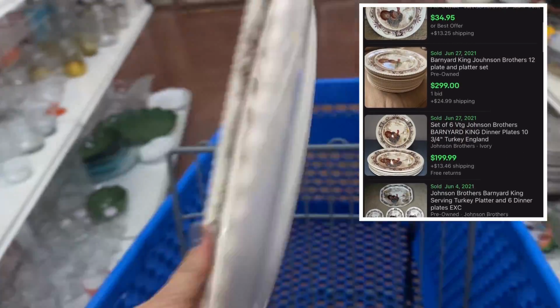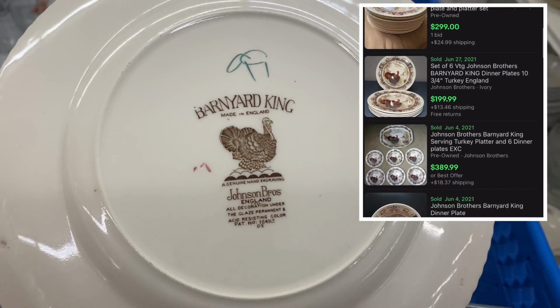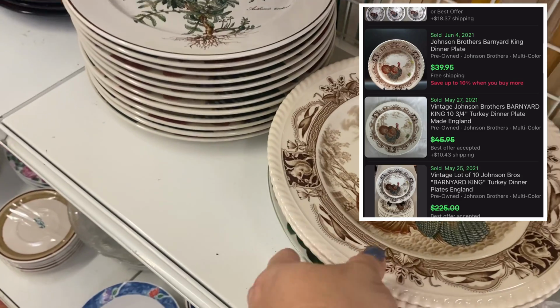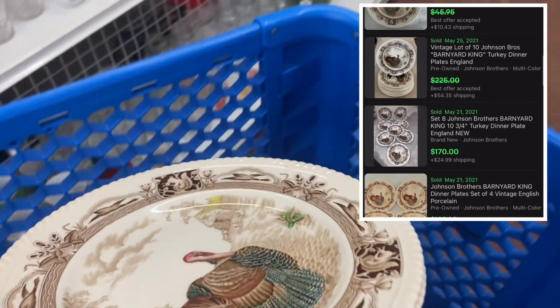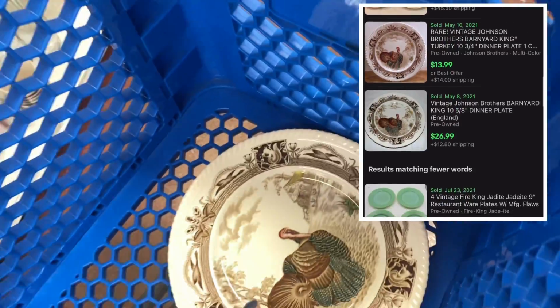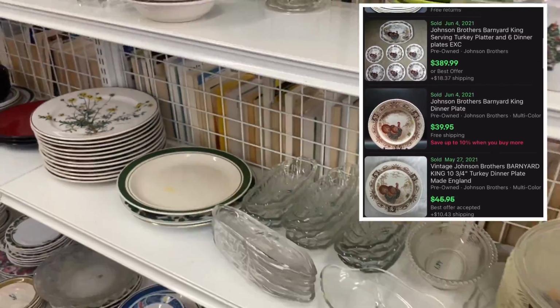Always check the sold listings on eBay. There were kind of some promising numbers, so there were 2 of these plates. I did end up buying them both, even though the numbers were all over the place. I think they're gonna sell, so that was that.